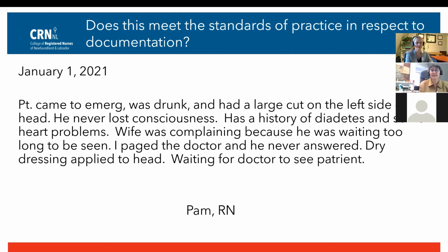And the wife was complaining because he was waiting too long to be seen. Is that really relevant to the client? So only those comments that are relevant to the client's care that are made by the client, the family, or the substitute decision maker should be included in the note.